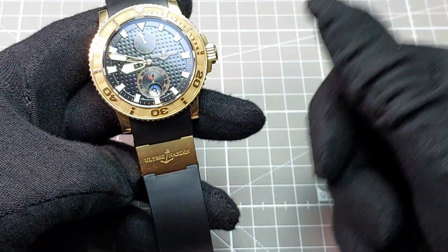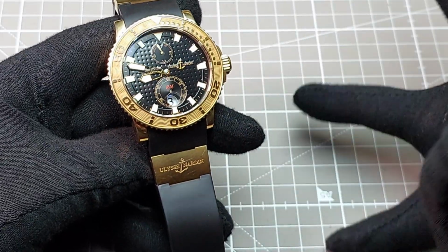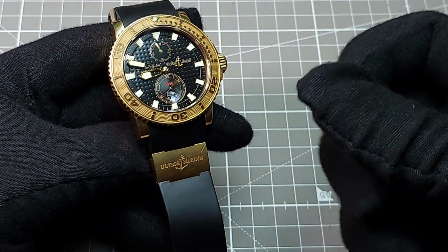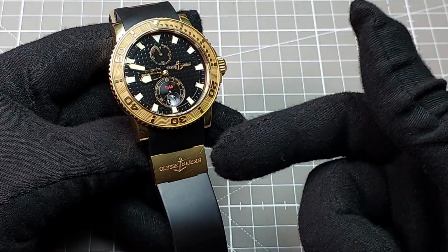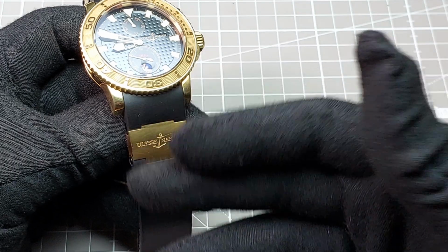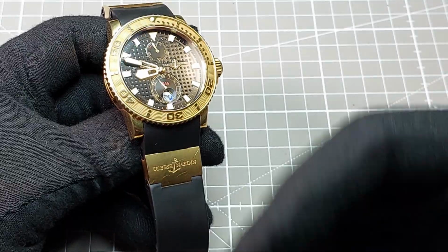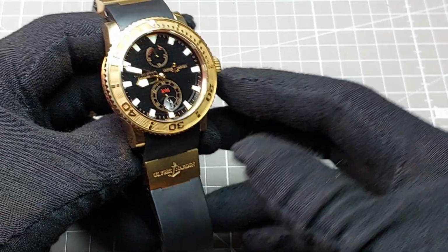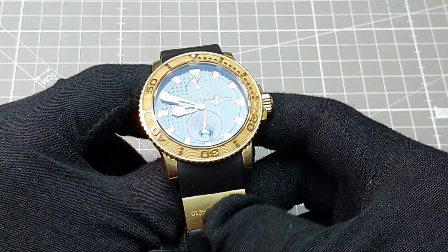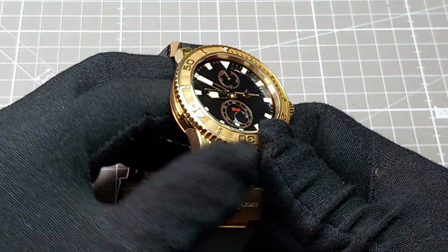a full gold bracelet. The owner of the watch actually told me he does have a very impressive and large collection of watches, but he said he doesn't have a single one with a bracelet, meaning a metal bracelet. He always wears either leather or rubber straps, and obviously original ones from the manufacturer, from the original brand. He said he's interested to try, so maybe his next purchase will come on a bracelet. But yeah, he does prefer this.